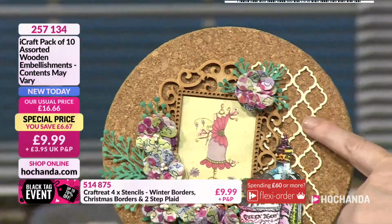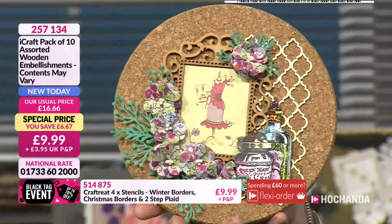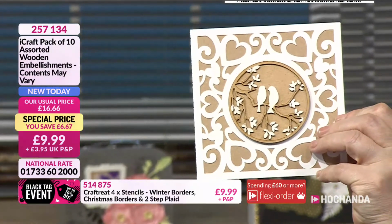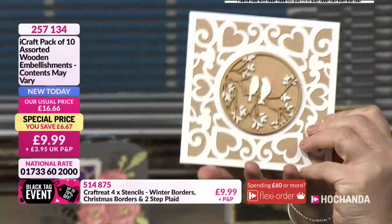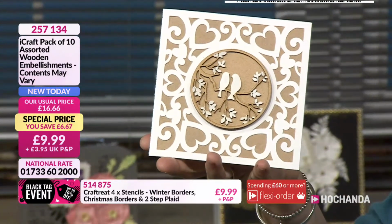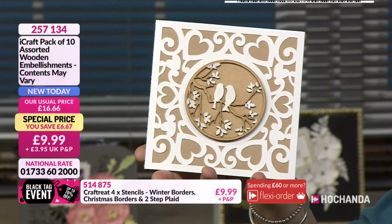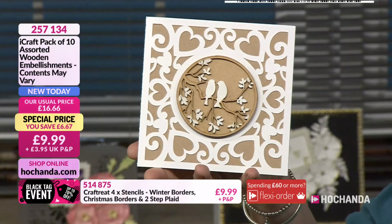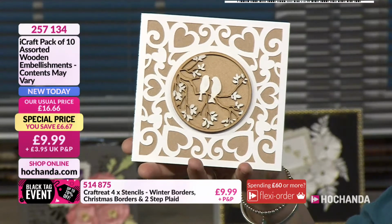And you can see some of those elements we saw just a few moments ago teaming up with them. This is one of the ones that's got kind of a double layer. You've got your disc, and then you've got your frame with your gorgeous little birds on there. And that's beautiful, just kept with the natural tones to go with the craft card. Beautiful, just little accents of white, really pretty.